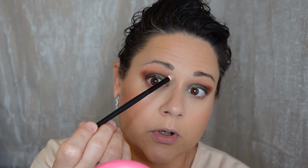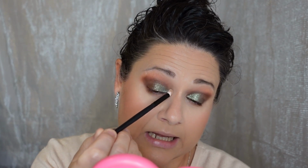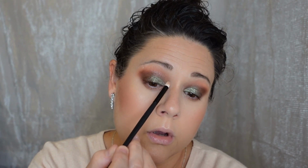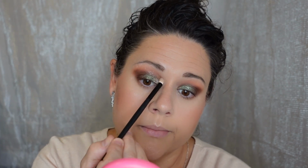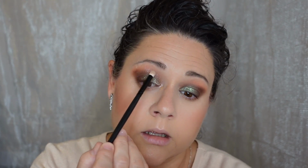So let's see, hopefully I don't need to use any more glitter glue, but I'm tapping to kind of keep that pigment right there. Oh my gosh, it is so pretty. Now I'm going to bring it up and over a little bit right here, up and over. And the more you rub, the more sparkly it is looking, at least to me anyways. I hope that you guys can see that.